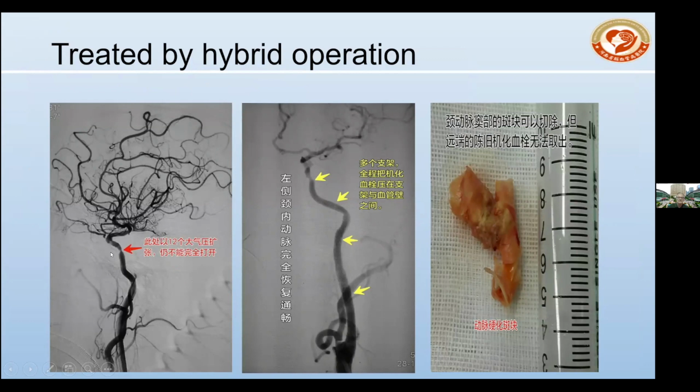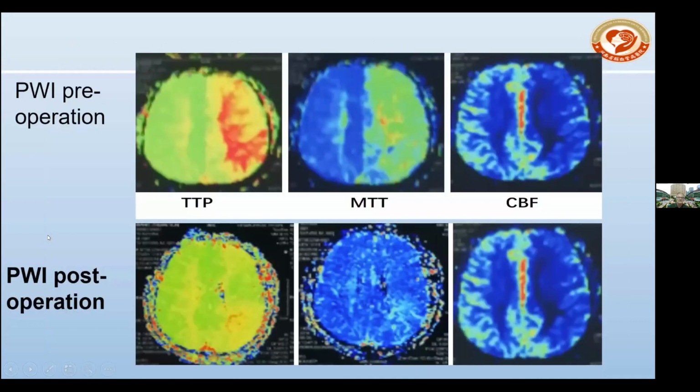We tried to dilate this stenosis at 12 ATM pressure, but the stenosis still had a little residual. After the procedure, we did a PWI. Comparing pre-operation and post-procedure, we can see an obvious change. The MTT, TTP, and CBF have very large changes.